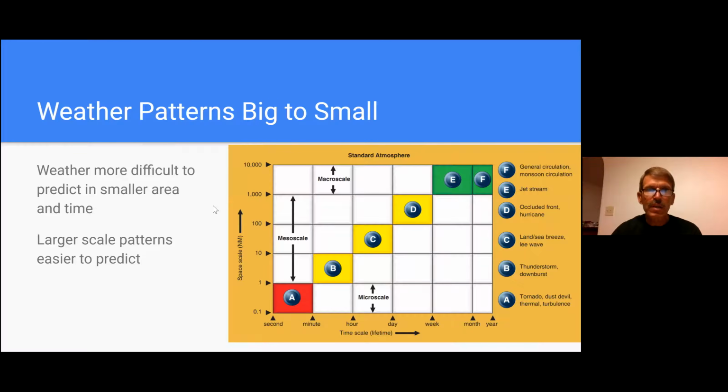So the meteorologists or scientists break weather patterns down from big to small, at our big scale all the way up to 10,000 nautical miles, and in time, a year or more. We're looking at the general circulation, monsoon circulation, jet stream. This is the macro scale, and I think of this more as what we're talking about is climate, climatological regions and things.